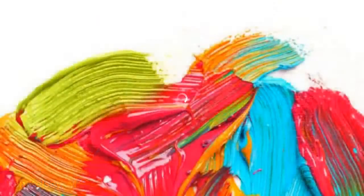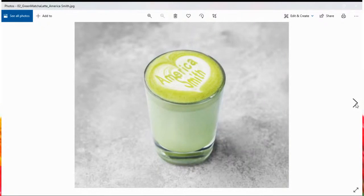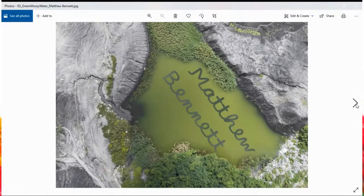Okay, this one's called the Emerald. And in a minute here, you're going to see why. The emerald has just a hint of green in some part of the picture. I really love this imprint here. See how it looks like it's actually raised from that can or pail. And here's a glass of frothy something with America Smith. So this is the emerald.